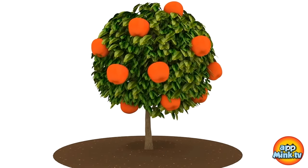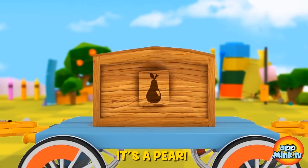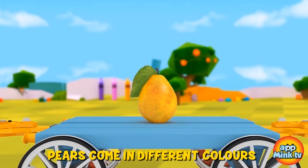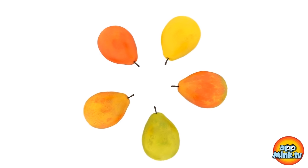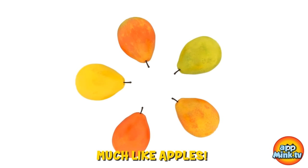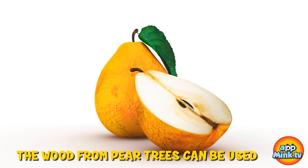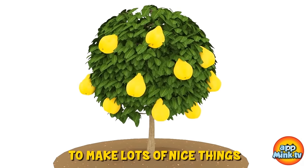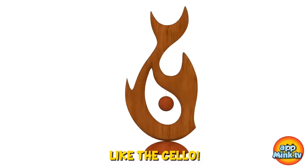Now, what's our next fruit? It's a pear. Pears come in different colors, including green, orange, yellow, and even red. And they grow on trees much like apples. The wood from pear trees can be used to make lots of nice things, like ornaments, tables, and musical instruments like the cello.